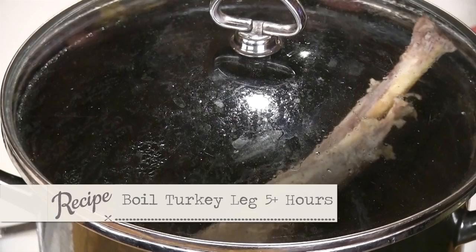A fellow by the name of Kenny Upchurch asked a good question. What do you do with the turkey legs? They're really, really tough. Well, the way they run, how would they not be? They live on their legs. So you can boil them for 82 hours. Okay, about 82 hours. No, you can boil them 5 to 6 hours in all seriousness. Just a low boil, enough to keep the water moving. But they really are tough.